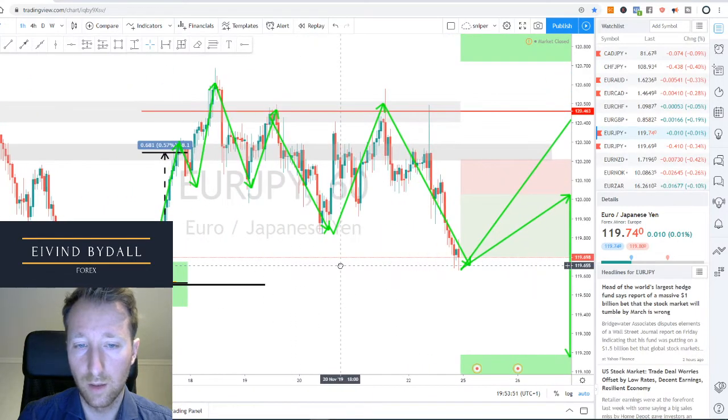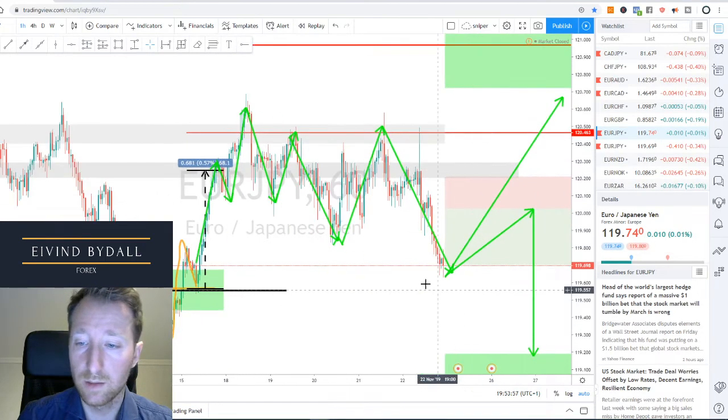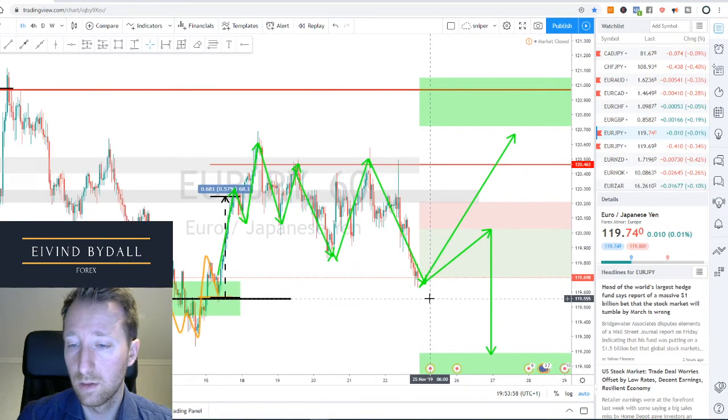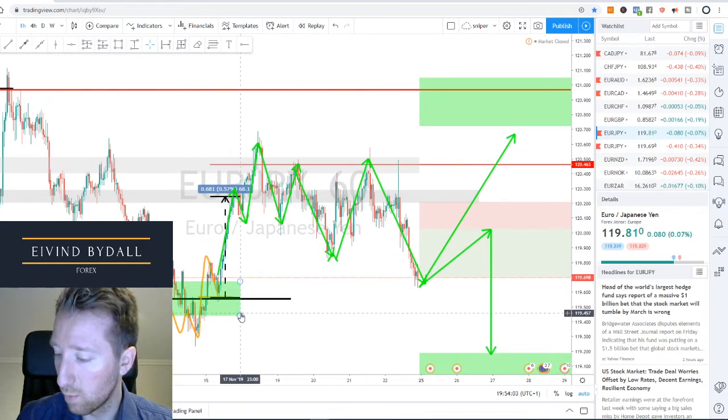Every day without an option. And then price comes down. That is daunting, but I would hope for it to go up. And then I would love to see something like that on the lower time frame. That would be awesome.